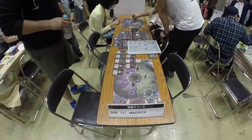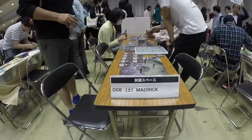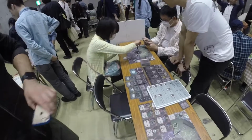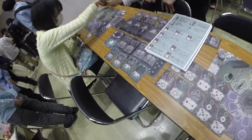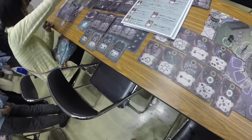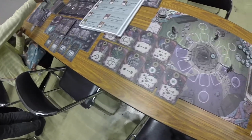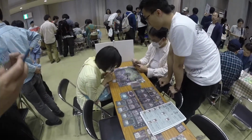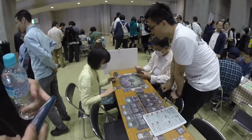Here's a game that my friend Jake picked up, Mad Rick, a 2-player Cthulhu-themed strategy game that we still need to translate the rules for, but as you can see, the art and components are absolutely top-notch, and we can't wait to get this to the table and have a few duels.